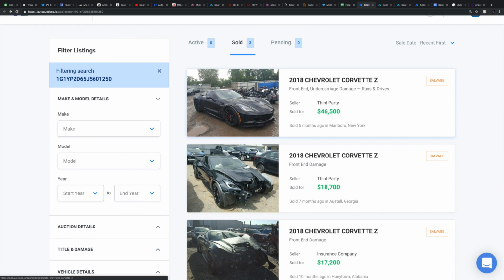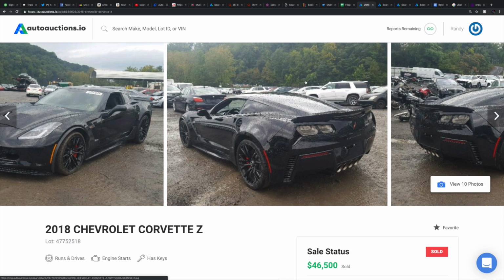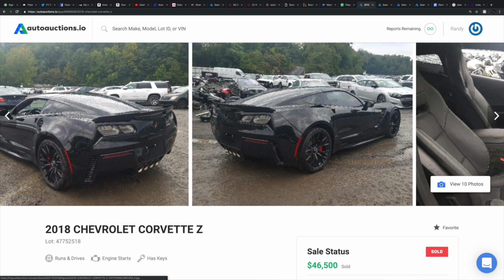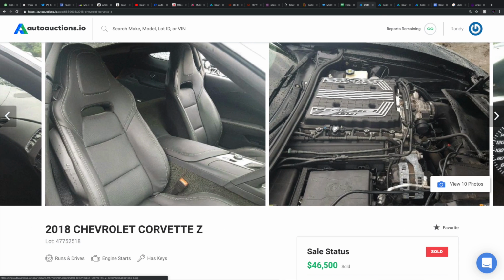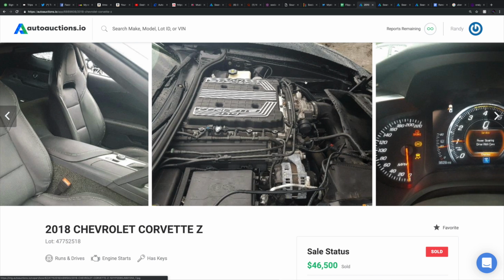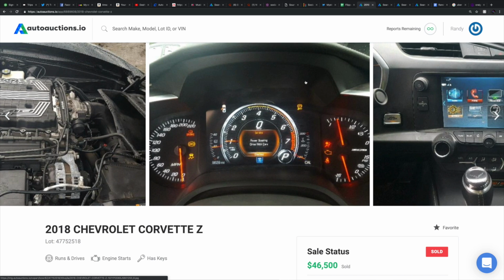Here it is in Marlboro, New York, 5 months ago for $46,500, guys. $46,500. Wow. I hate pictures of cars when they're wet, because wet cars really hide a lot of damage. Power steering issue. Drive with care.